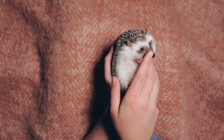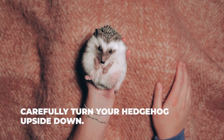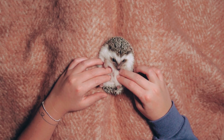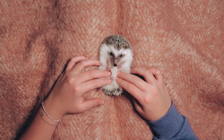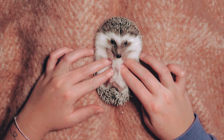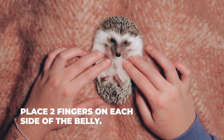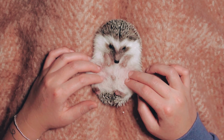When you're at this point, your hedgehog is used to you and trusts you completely. So what I do now is to slowly turn Herbie upside down on his back while he is still in my hand. I lay him down on something soft, like a blanket or a scarf, and slowly move my hands towards his belly. I place 2 fingers of each hand between his front and his back legs on each side of his belly and slowly start massaging.